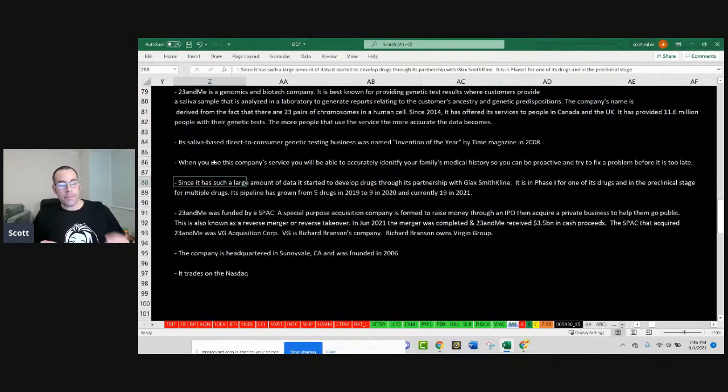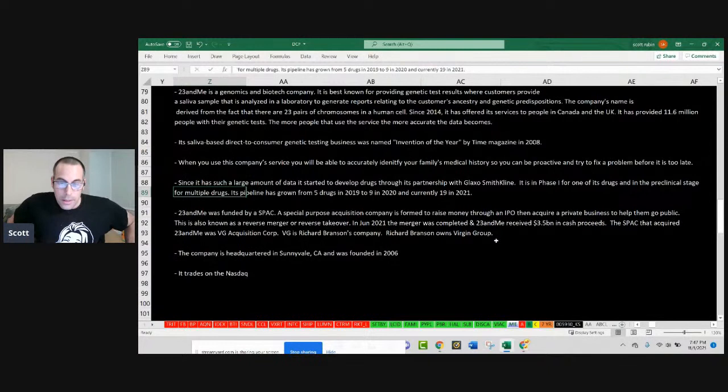Now, the saliva thing and providing people their family history is cool, but the thing that can separate this company and make it a $100 billion company is the data. They have a lot of data on people's genetics. Right now they're selling that data to GlaxoSmithKline, and Glaxo is developing drugs to help treat the diseases this company identifies. Right now it's in phase 1 on one of its drugs, and it's in the preclinical stage for many drugs. Its pipeline has grown from 5 drugs in 2019 to 9 drugs to 19 drugs.